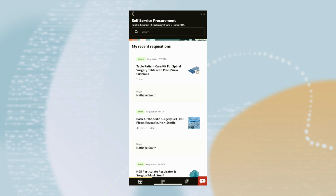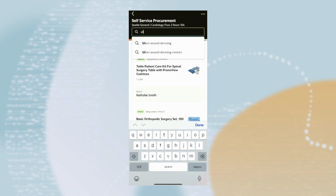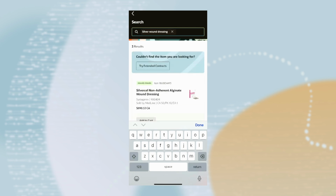So the first screen that I come to is where I search for the item I'm looking for. Now, I'm searching for a specialty item. And that specialty item is for a doctor who only likes to work with certain types of bandages. And so I'm going to search for silver wound dressing.